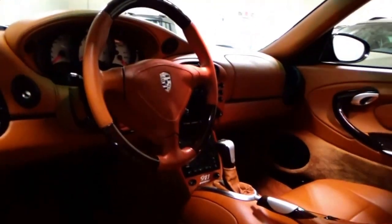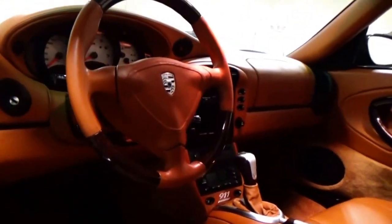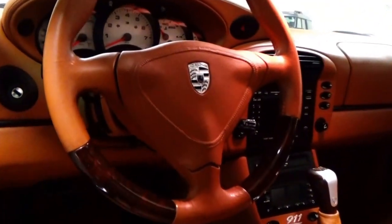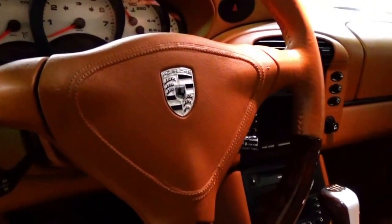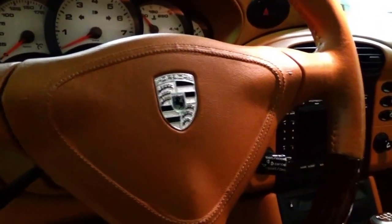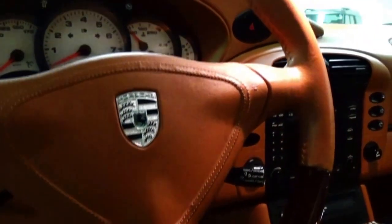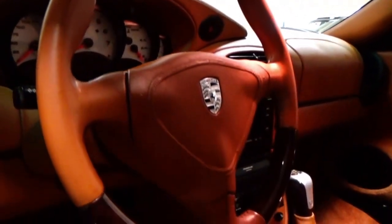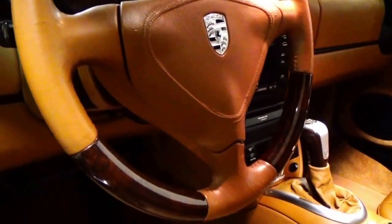Incredible quality. The attention to detail that went into these cars when they were built was amazing. The center steering wheel here really says it all. It's a real leather steering wheel, but the center here, double stitched, just absolutely gorgeous, similar to the Turbo 911. But you have wood trim that goes throughout the interior of the car. This is real wood. This is not phony baloney wood here.